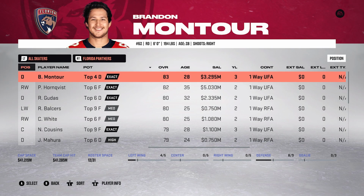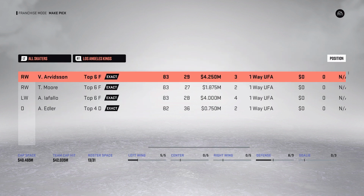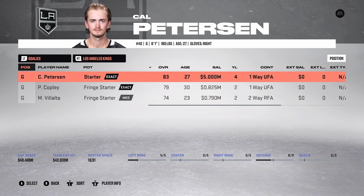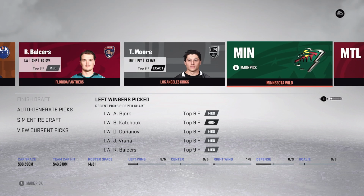Now, Bobrovsky might have a no move clause, which is why they had to protect him, or just the game decided to. LA Kings here. Arvidsson, another good forward. Trevor Moore there, a couple years younger, much cheaper deal. Now, LA does have Cal Peterson, but he's an 83, making $5 million. Again, I'm looking for a cheaper goalie, so I'll go Trevor Moore here.